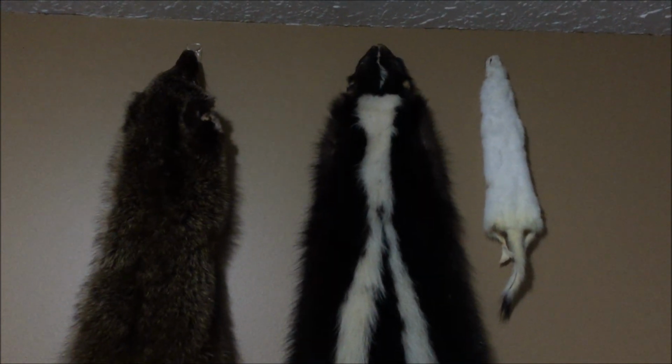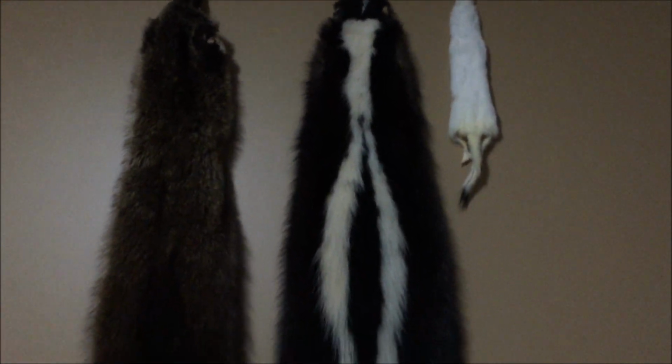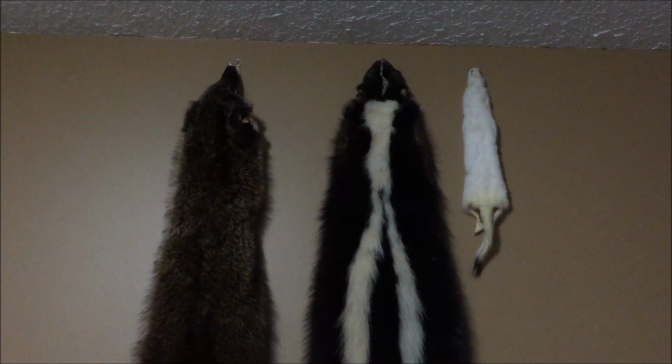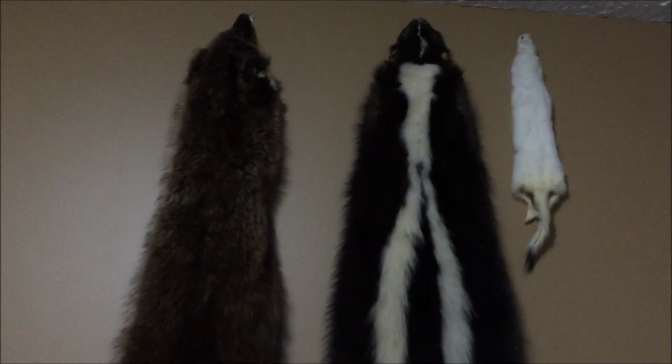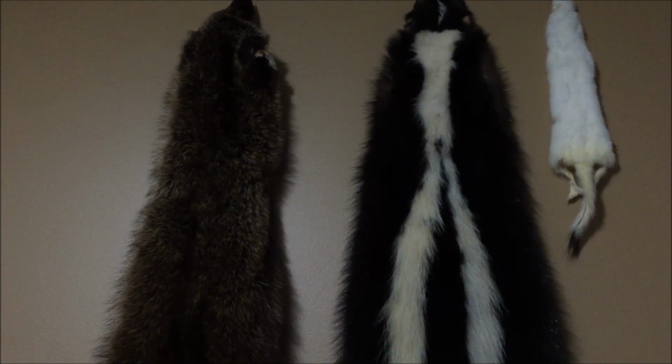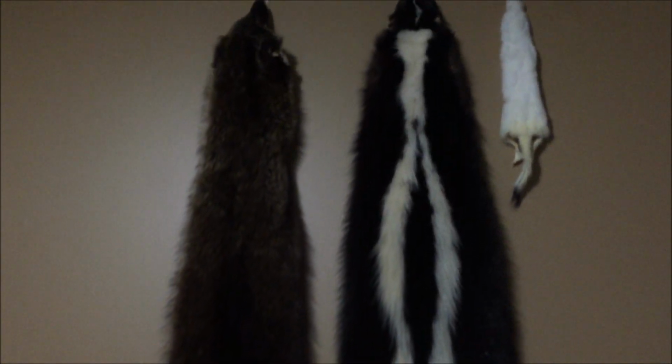Forgot to mention there, I got Ryan Domchowski to tan this up for us. He did a really good job. Just thought it'd be neat to get him to tan it up. That's when he's doing his big skunk run and tanning them. So we got everything in order and got this out to him, and he tanned it up and got it back to us. I really like the stripes on this. It's nice and even, uniform, and goes all the way down.